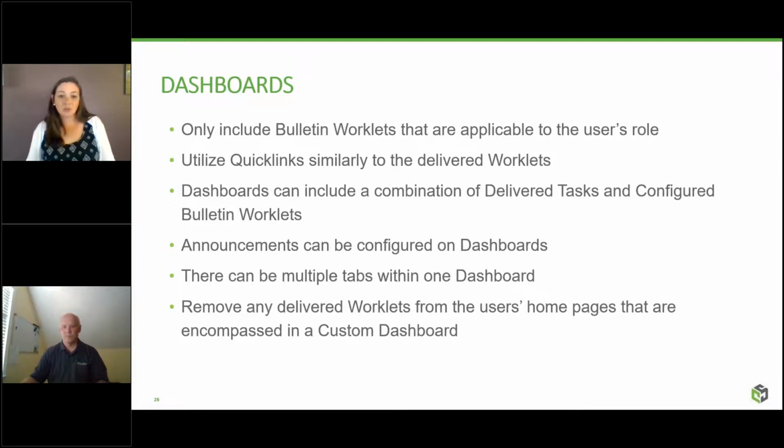So some things to keep in mind when you're configuring your dashboard or dashboards. Only include the bulletins that are applicable to your user's role, right? So maybe you have a couple different dashboards that you need to set up, one from a system administrator perspective, and then one from a system user perspective. You can utilize quick links similar to the delivered worklets. You can put the links right in there. As you saw on the previous slide, it can include a combination of delivered tasks and then those configured bulletin worklets.